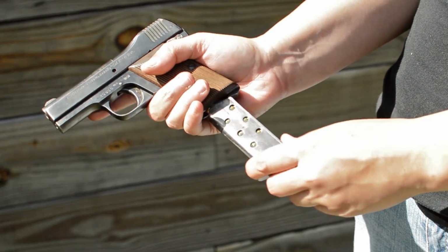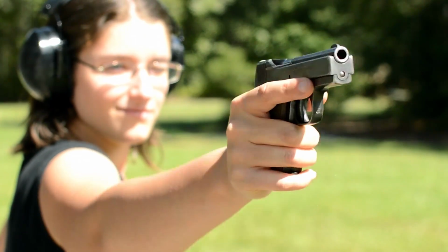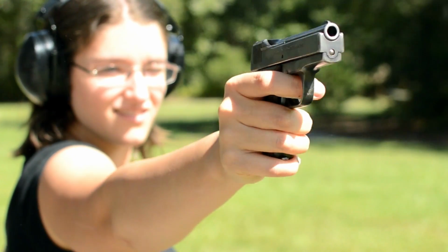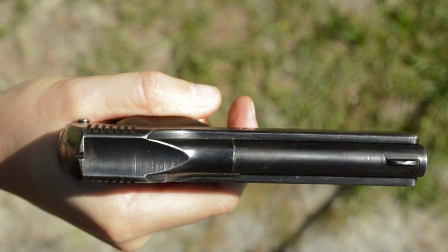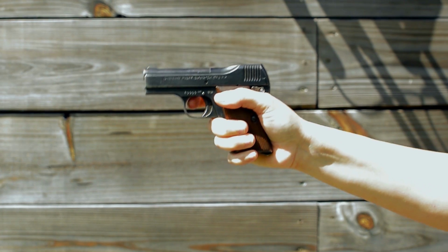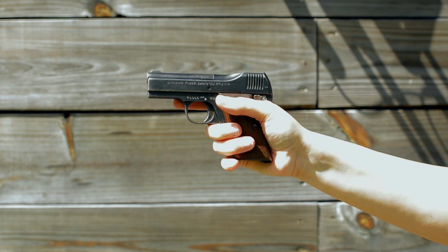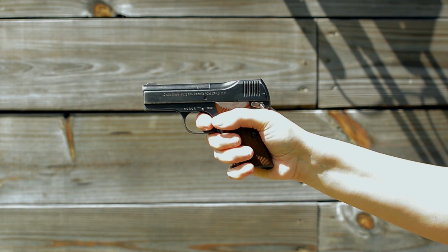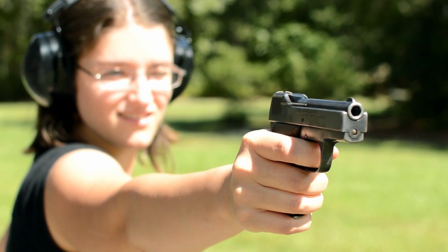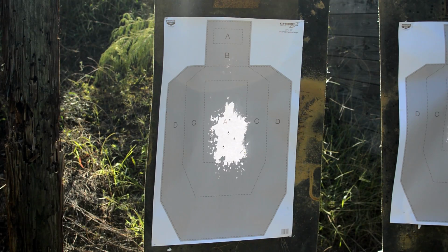Let's load up our 7-round magazine. Take aim and pew. The left side safety is pretty simple. A few more. And let's see how I did.